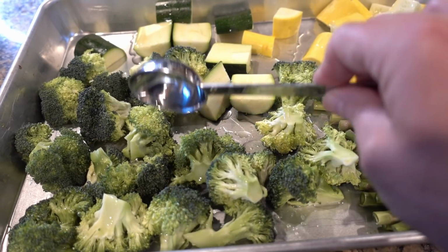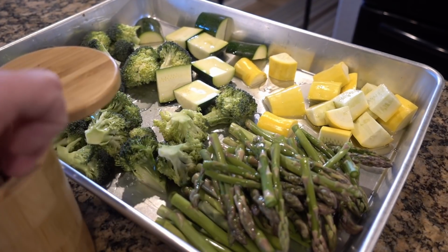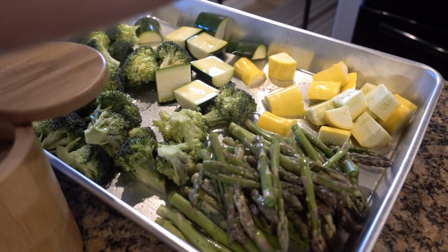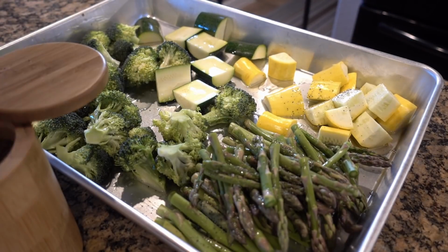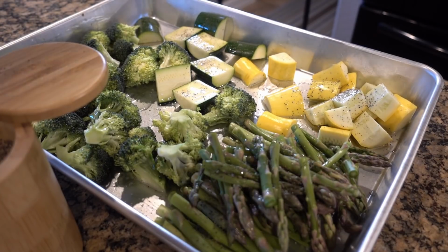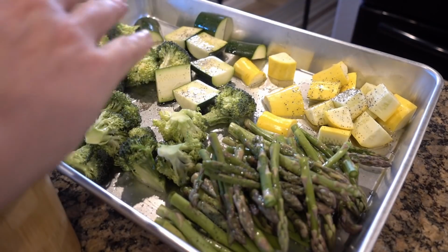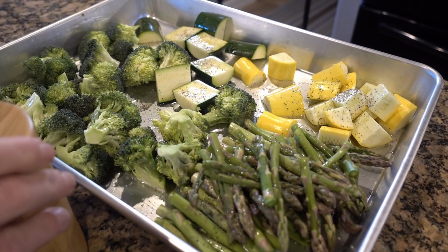And now I'm gonna grab some salt and pepper. We're going to do salt and pepper. So start with pepper. Just a pinch, put it as much or as little as you like. I like pepper, so we're not afraid of pepper in this house. When it comes out of the oven and we have it on our plate, I'll do fresh cracked pepper while we're at the table.